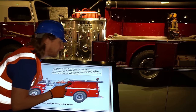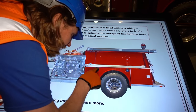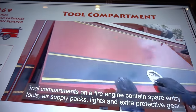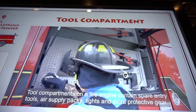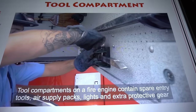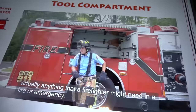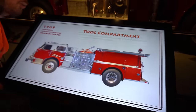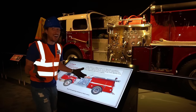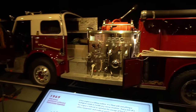Oh, there's a compartment right here. Let's find out what happens right there. Look, right here. Let's push that button there. Let's see. Tool compartment on a fire engine. Is there tools? Spare entry tools? Oh, we love tools. Air supply packs, lights, and extra protective gear. Virtually anything that a firefighter might need in a fire or emergency. Of course, firefighters have to have tools too, right? Oh, that's great. Well, let's see what else we can find to do. Come on, let's go.